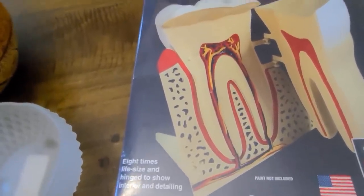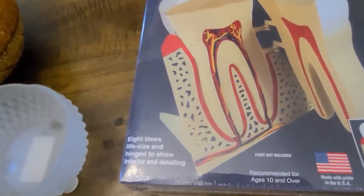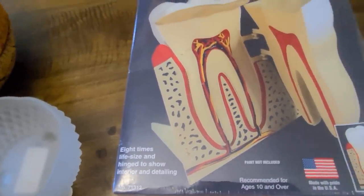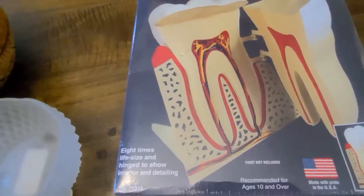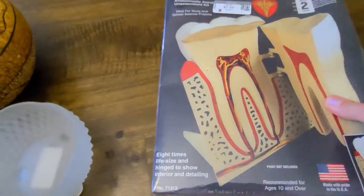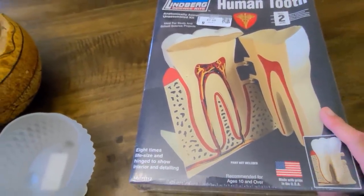It's hinged, so the whole thing opens up once you've built it to show the nerves and the inside of the tooth, the blood vessels, all that wonderful stuff. It's new in the package. It's never been opened. I paid up for it a bit, $8. I am going to ask $20.